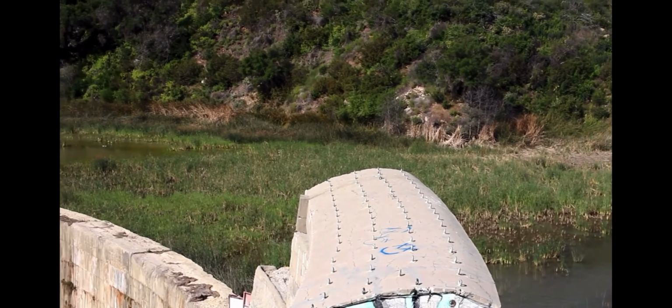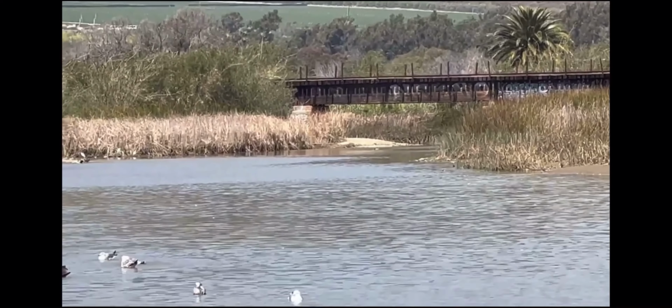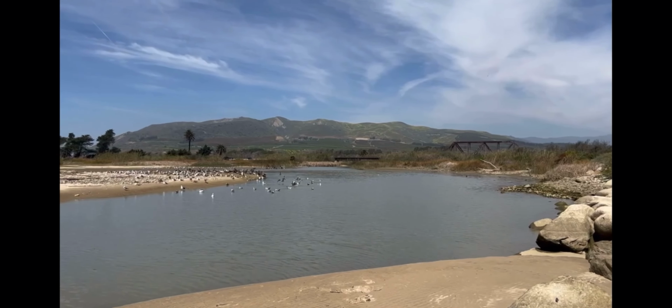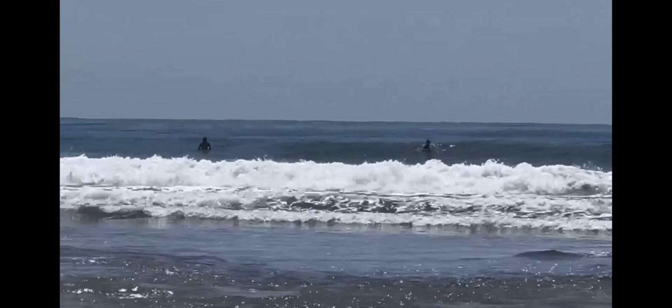The Matilija Dam is on Matilija Creek. And Matilija Creek forms the headwaters of the Ventura River. So Matilija Creek and North Fork Matilija Creek come together just below the dam, and the Ventura River flows from there all the way out to the Pacific Ocean.